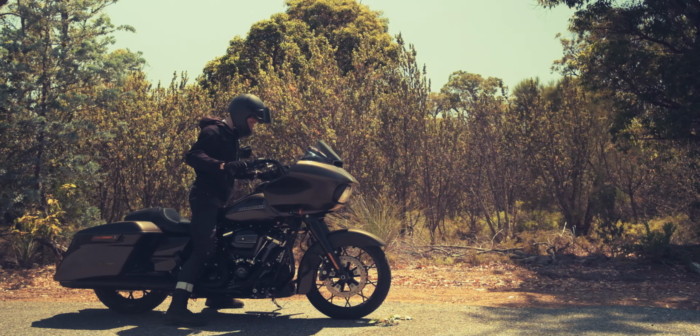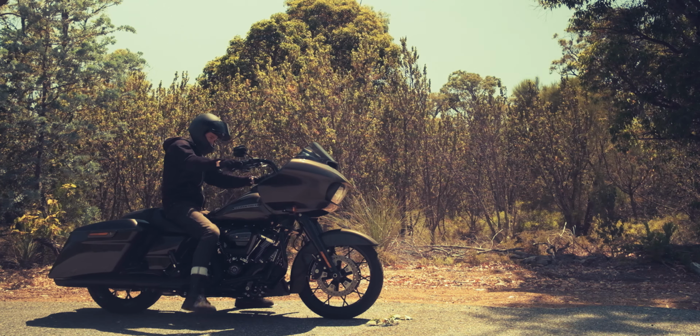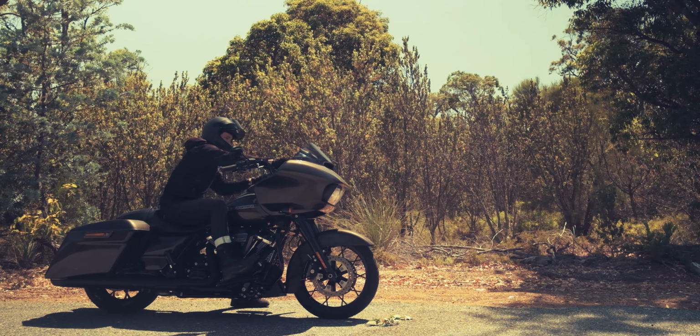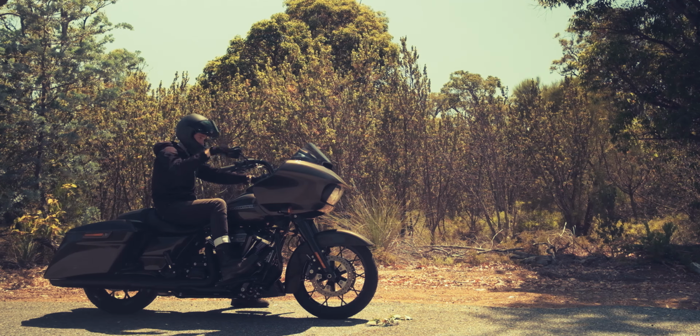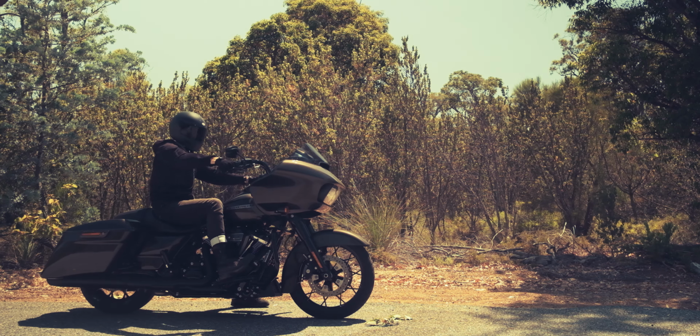I think to sum up this cockpit feeling in one word will just be big. Everything just feels bigger, everything feels further away, feels like you have a lot more space. The distance between my head and the top of this windshield here is a really long distance away, and it just gives this sense of more room.